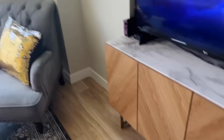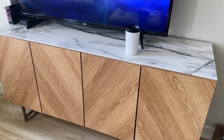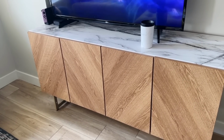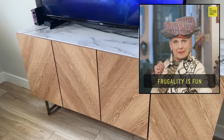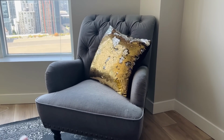A media console, on the other hand, it doesn't have to be comfortable. You know what I mean? So something like a media console is something that I'm willing to forgo some quality for the sake of having a more budget-friendly situation here. And then over here, we have what I consider to be Hilo's chair.